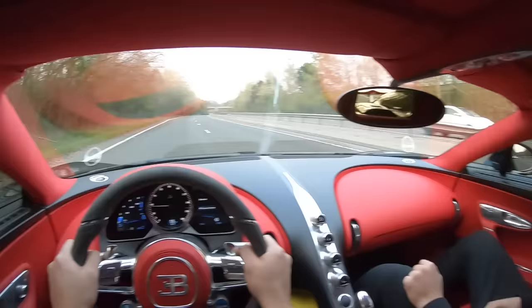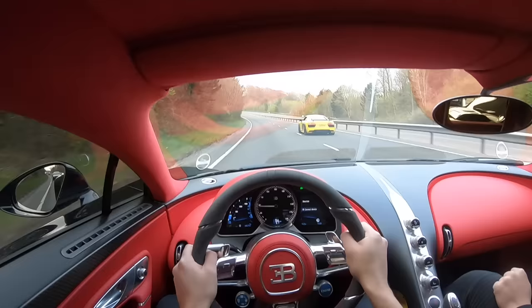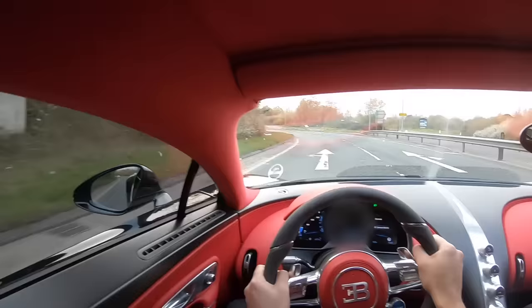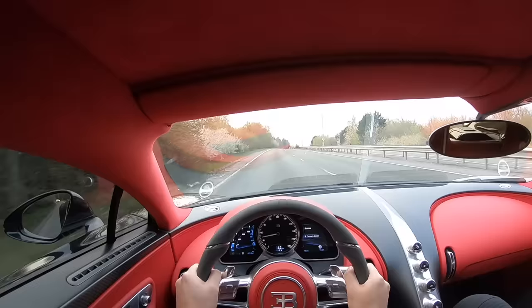Well, that's a rather bright Audi R8. Golden nuggets, they say, yeah!